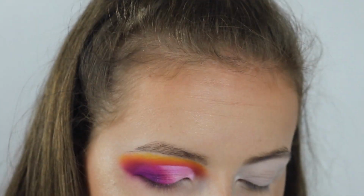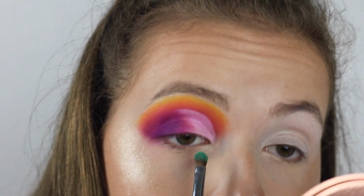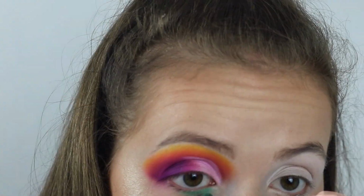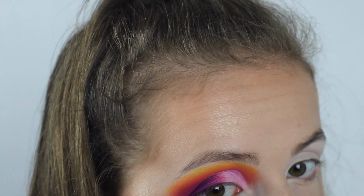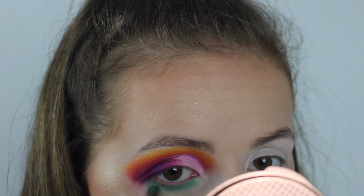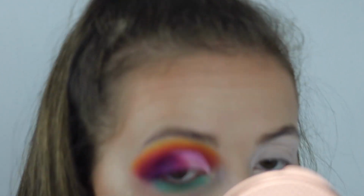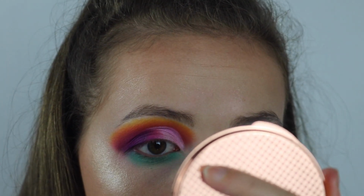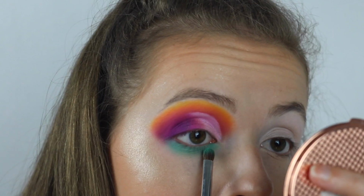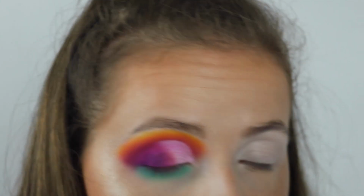So I'm going to take the mint shade, which is called Mint, and I'm going to go from the inner corner to the outer corner. Love that shade. I'm going to smoke this out very low. I'm glad I've done this so I can test more of the shades out in the palette. I fucking love how pigmented these are.